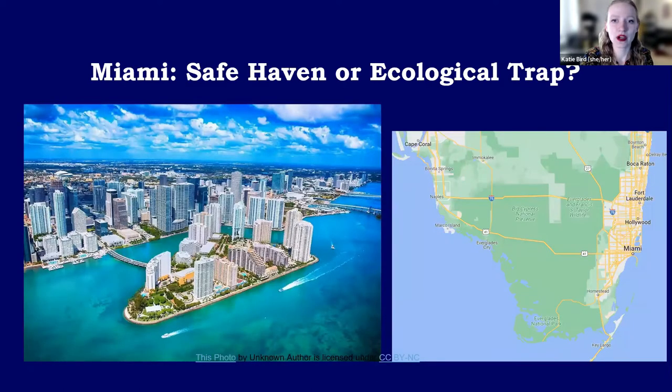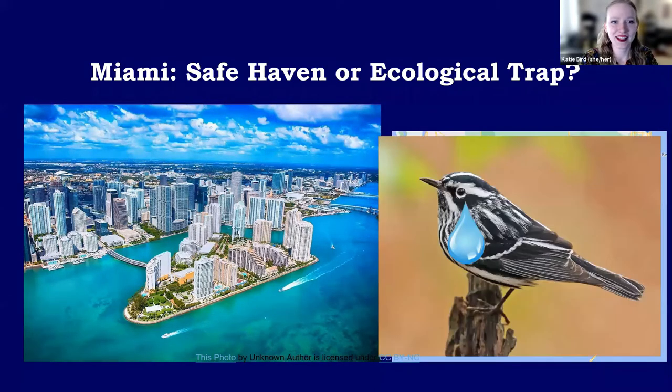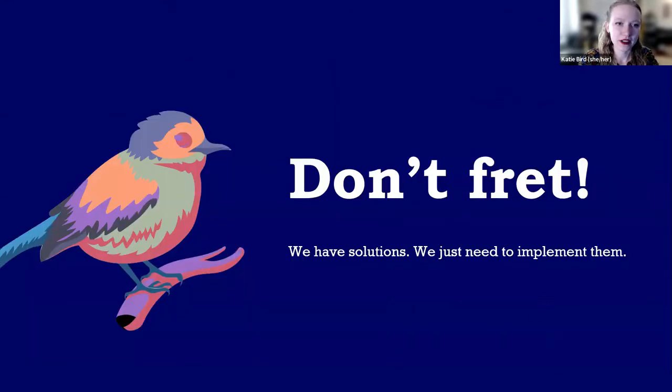Oh, so when we go back to our Miami evaluation, we want to ask ourselves, does it look like Miami is designed to minimize those threats to birds? Of course not. So we have a very sad black and white warbler. But don't fret. We do have solutions. We just need to implement them.